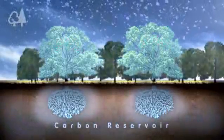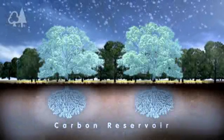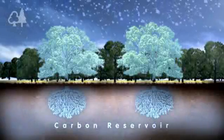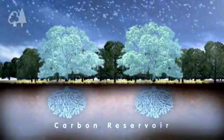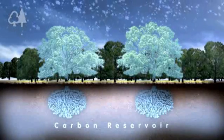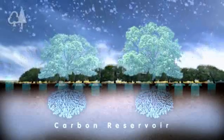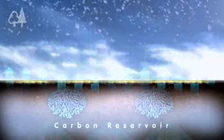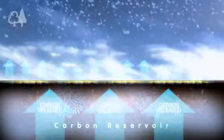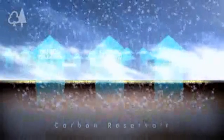In young forests, carbon is soaked up or sequestered quickly. In mature forests, sequestration eventually equals decomposition, and the carbon balance reaches a steady state. At this point, the forest doesn't absorb any more carbon, but it's become a vast carbon reservoir. But if the trees are destroyed, they release carbon back into the atmosphere, thus becoming a source of greenhouse gas emissions.